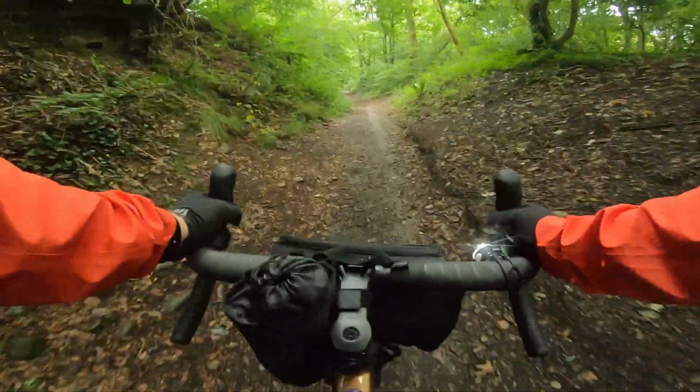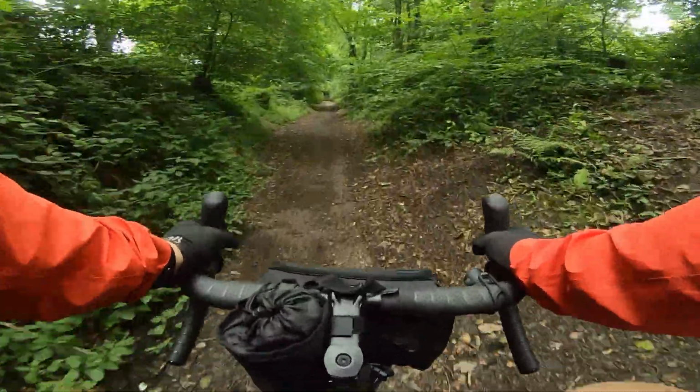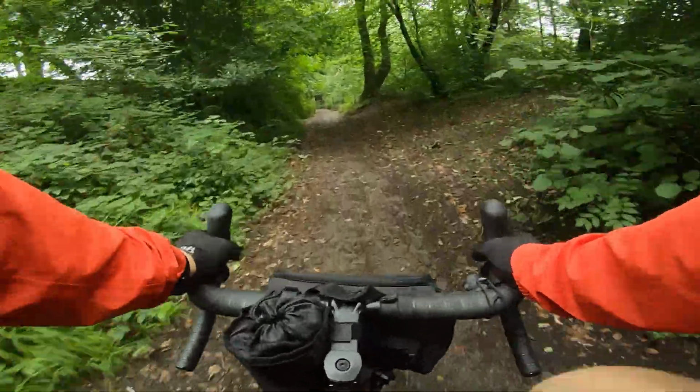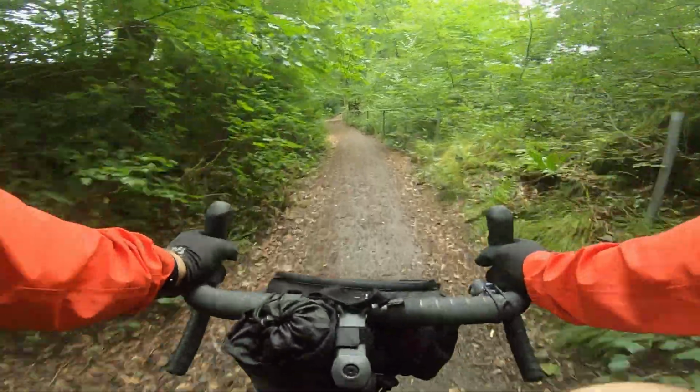Just over a week ago this was really dry, but we have had a bit of rain in the week. So this is now a bit more mud than that.